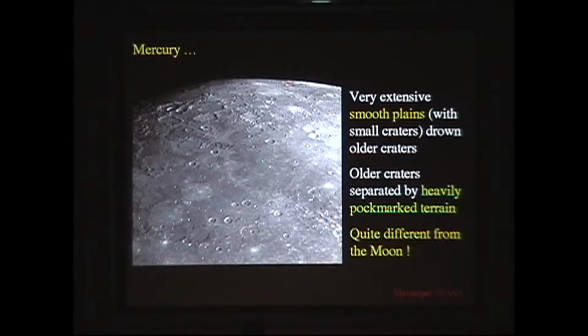I'm looking at this area here in the north, and then the rest of it here in the south and the center. And in the north, you can see these old impact craters. You can see them here, here, here. They're pretty large. But the important thing is they're separated from each other by an extremely rough-looking surface. This thing here looks like a file, and it's characterized by what I'd refer to as heavy pockmarking.